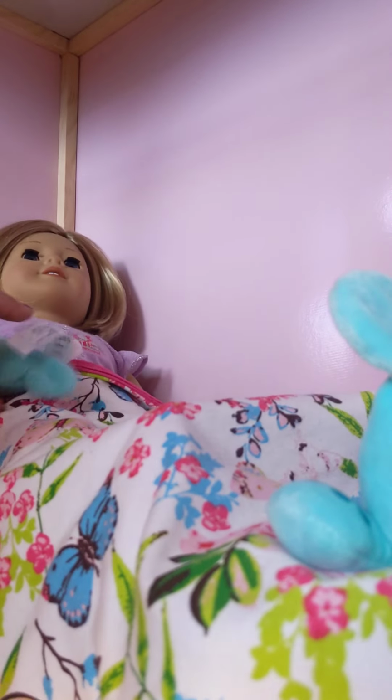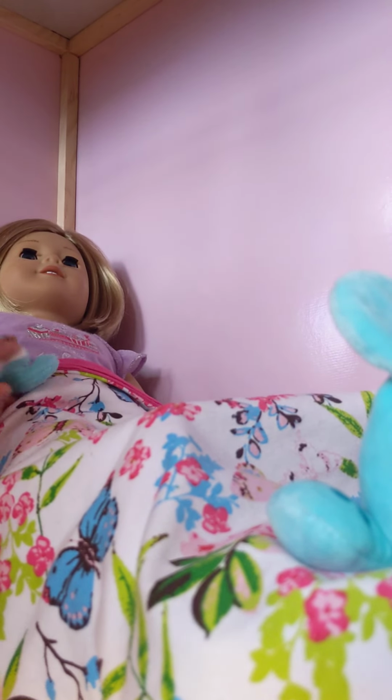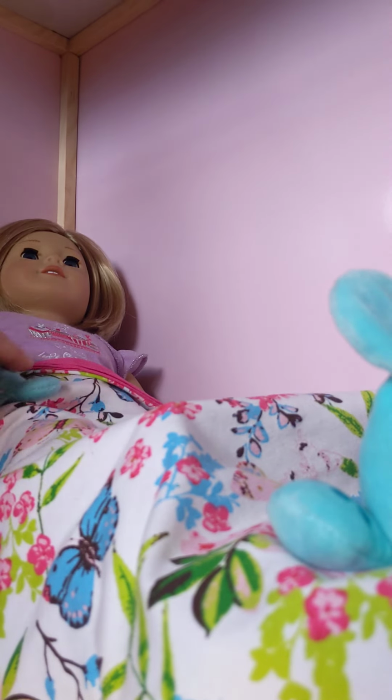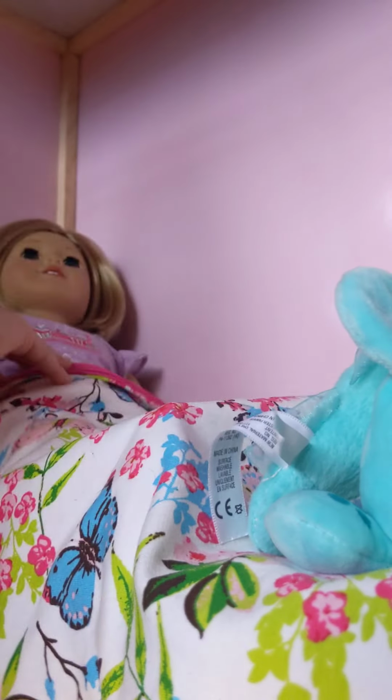So after she does that, she puts all her puggy toys back on her bed, at the edge of the corner, except for her little swimming guy thing. I don't know what it's called. A seahorse. So she likes that one a lot, so she keeps it. And then she puts it down because she's gonna do something.